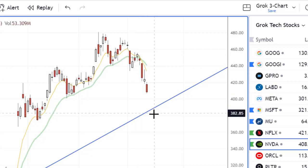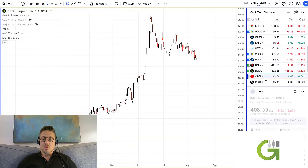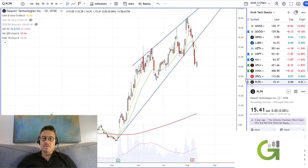But we are big time, guys, in oversold areas. Look for a short-term bounce. We have earnings coming up. Very careful over earnings. Oracle, this is a bull play. This is a buy opportunity at support line. This is Palantir. Rising wedge, breakdown, short-term rally before it drops again, giving us our head and shoulders reversal pattern.